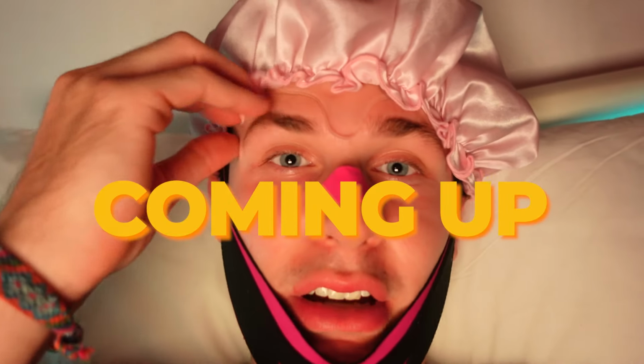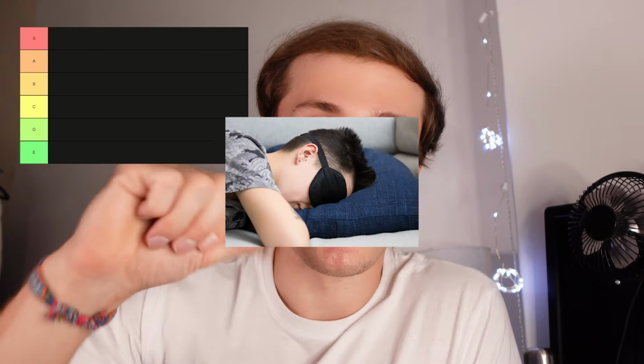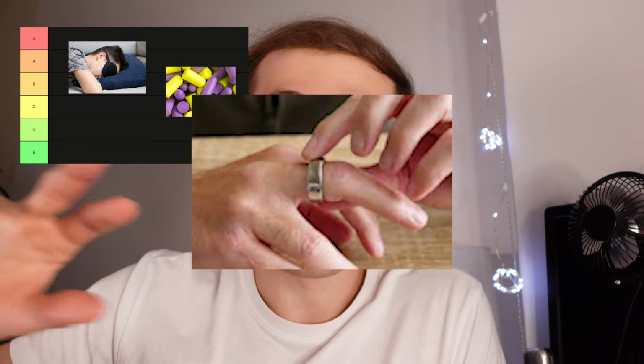This is gonna be such a hard challenge. Well, here we are. So in terms of the routine tier list, it's one thing wearing a sleep mask. It's another thing wearing earplugs. And it's also another thing, buying and investing in a ring to track your sleep. But it's another thing following a social media trend in relation to something as important as this, which revolves around doing something for a third of your life, and that is sleep. Specifically, the daily shed routine.